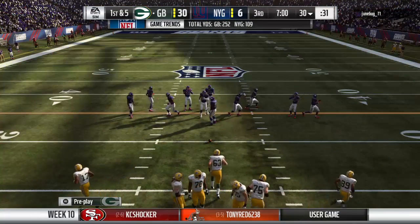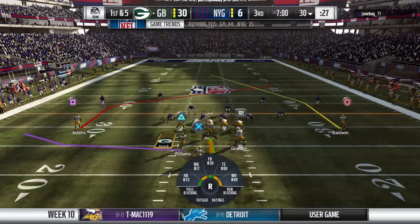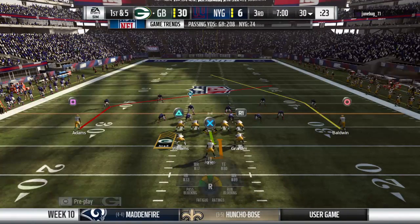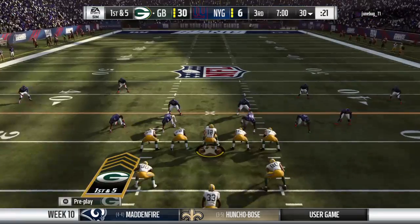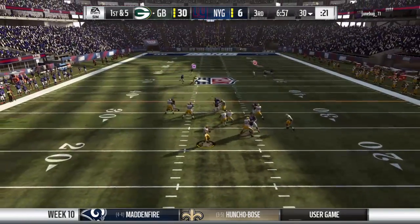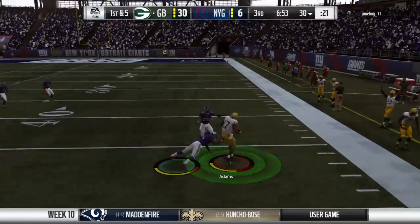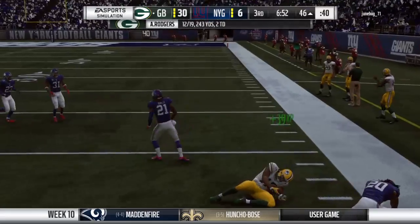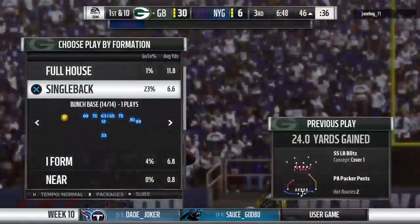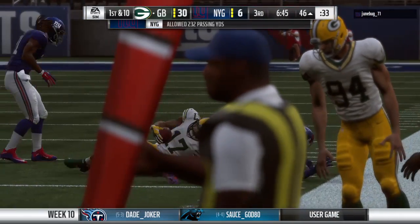A boost here to start the drive. After the penalty, it's 1st and 5. Rodgers going to throw. Caught on the right side by Adams. And he'll be taken down, but not before they work it across midfield. That one goes for 24 yards.